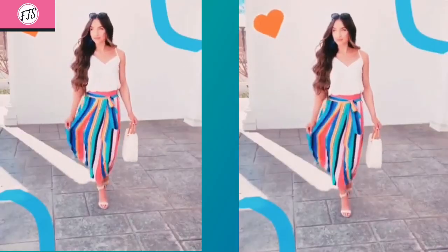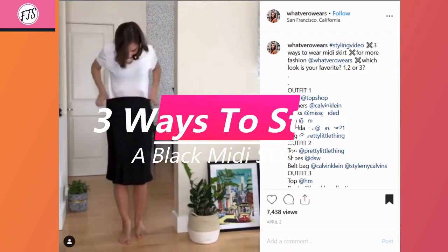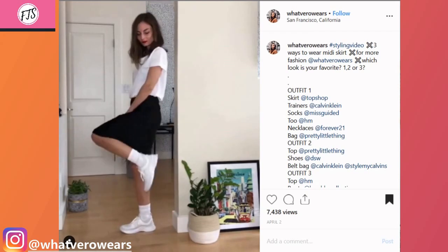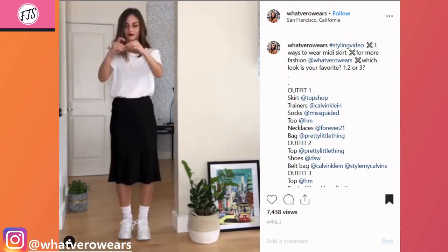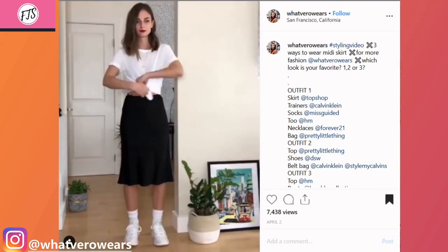So first we're going to check out how this blogger wears this all black midi skirt. This should pretty much be a staple in every woman's closet. It is a great classic skirt, classic length that you can wear many different ways.